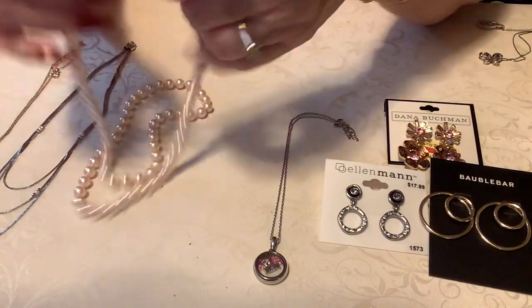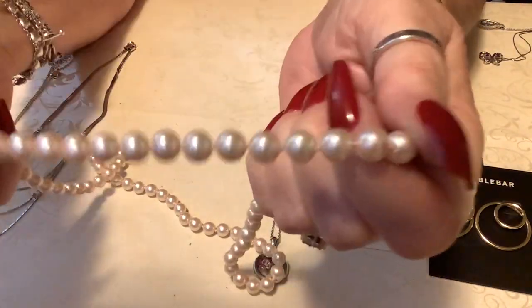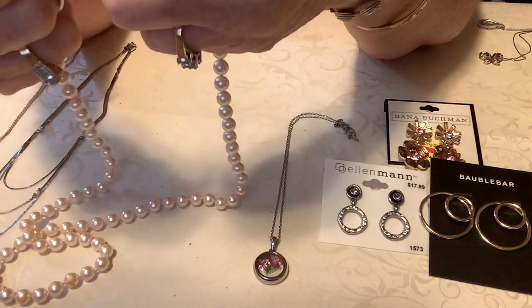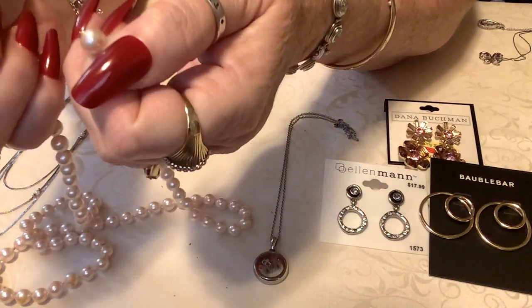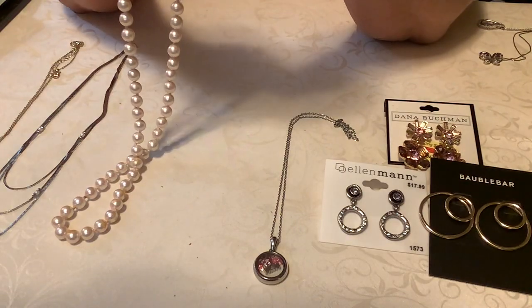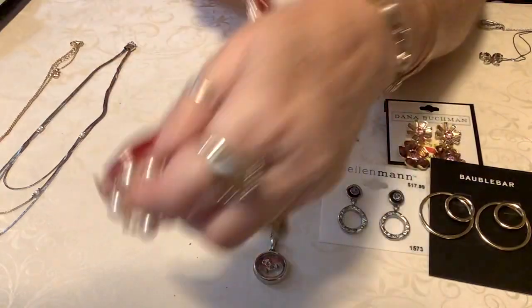This is a faux pearl, but it's hand knotted in between. It's that beautiful pink, light, light pink. It has this neat little closure here. Isn't that cool? I don't see a maker mark on that. It closes up really nice.